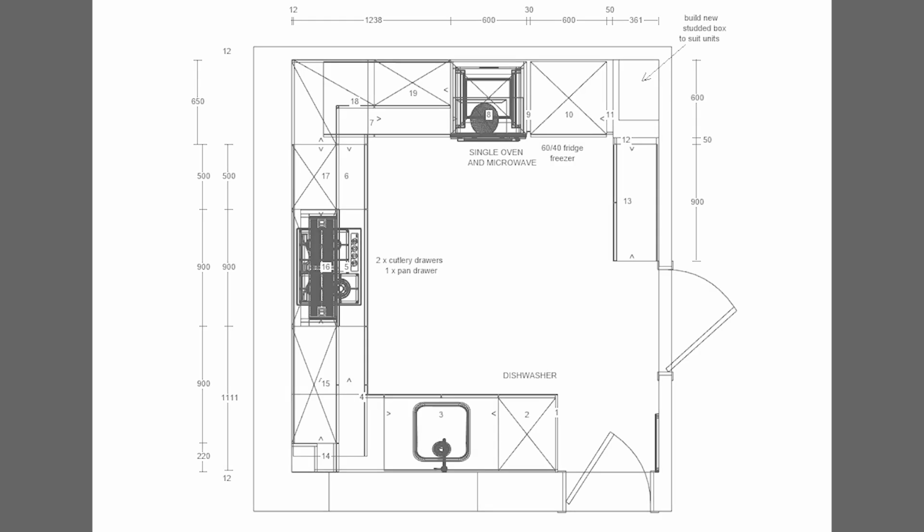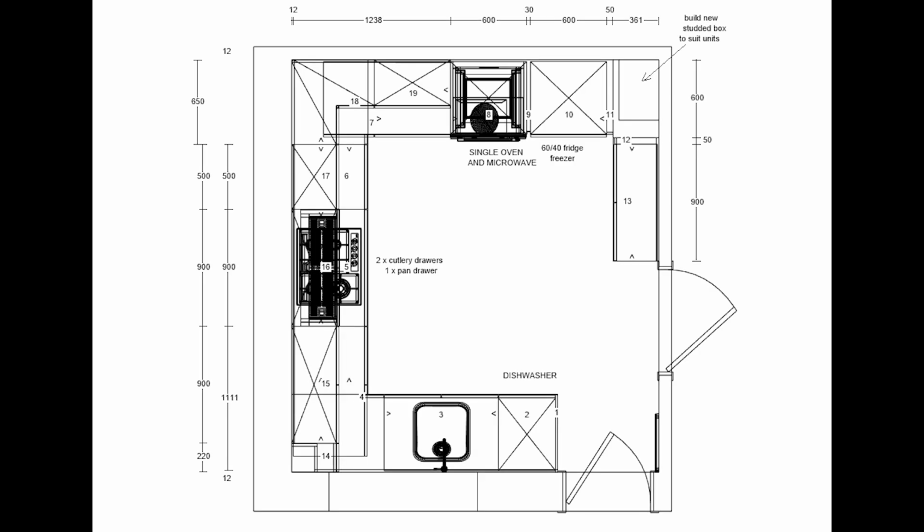Yes, and I think at this point we better bring back that plan we used in the first video, because that's what we're relating costs to. So we'll bring the plan up now and then we'll explain how much the different sort of worktop is going to cost for this plan. So this is the actual kitchen we're talking about. This is a plan of it. A quality laminate worktop for this size of kitchen would cost about £1,300.